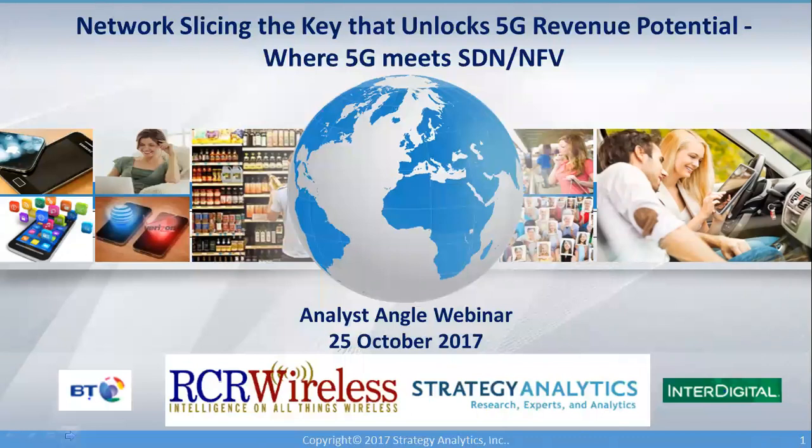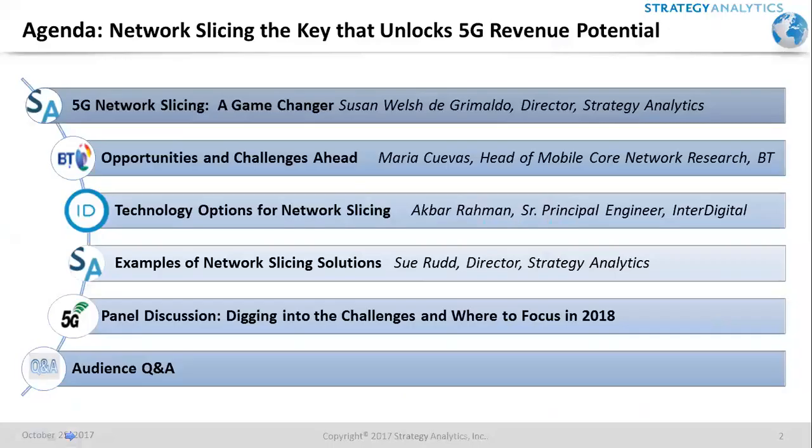And our topic today is network slicing, the key that unlocks 5G revenue potential, where 5G meets SDN and NFV. So today we'll be starting to talk about 5G network slicing, a game changer, and I'll be doing that part.